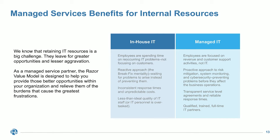Being transparent about services and the agreements and the response times. It's about SLAs. It's about understanding the necessary response times for different issues, as well as getting qualified and trained full-time people in there. Sometimes in-house, they're not fully vetted. They only have a limited kind of expertise, and they need that extra team effort from augmented resources that can help bring that caliber up to the level they need to.